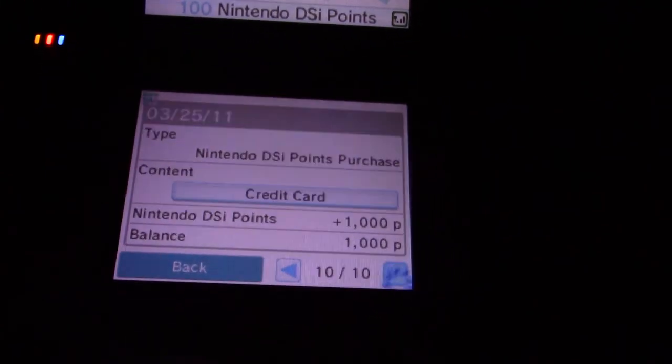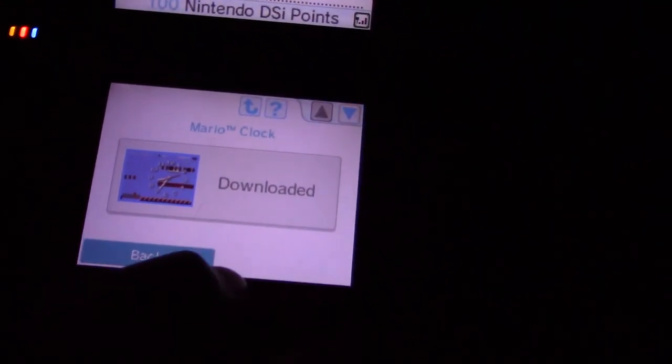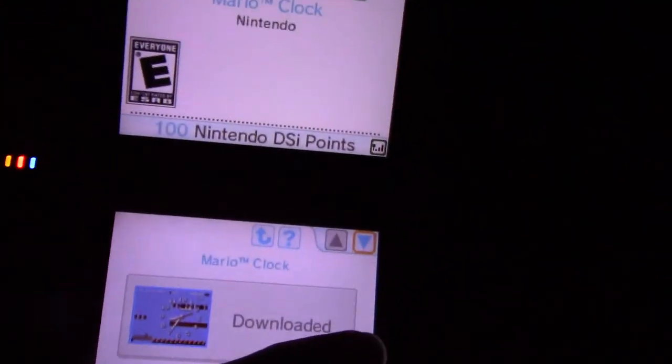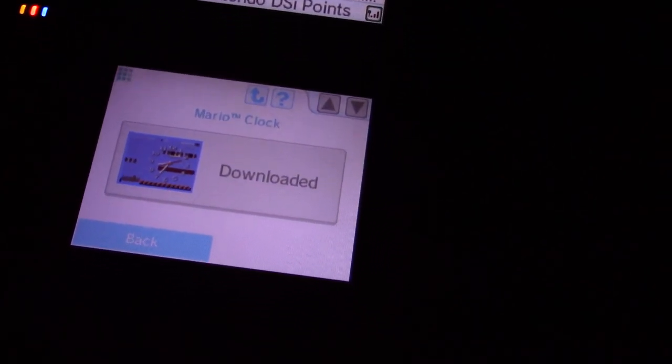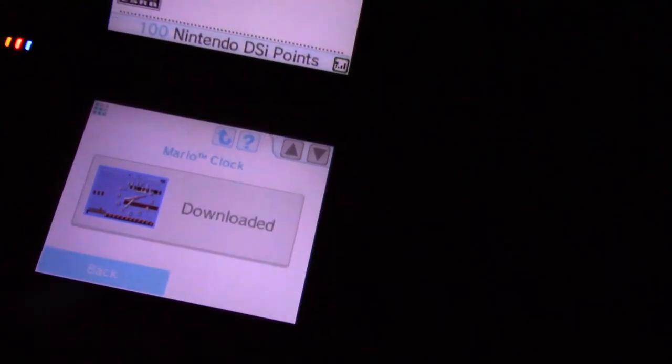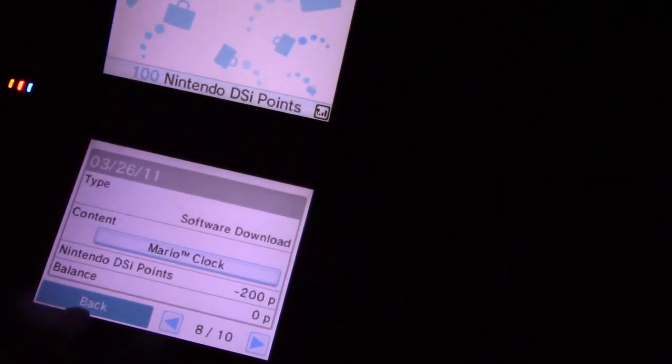This allows you to wrap around here as well. If you click on the title of something that's a game or an application, it goes to the listing, but if you click on the credit card button on the purchase history, it'll take you to the receipt.